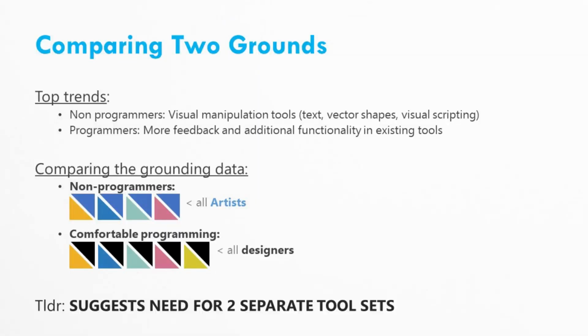However, when we ran it, we had our top trends for programmers versus non-programmers. Obviously, non-programmers wanted more visual scripting style tools. Programmers wanted more flexibility in what they could do in the current tools. But when we compared it to the second ground, all of our non-programmers were artists, and all of our programmers were designers. So what was going wrong was not that we were building the wrong tools, it's that we were trying to cram too many needs into one set of tools. So we actually needed to separate and build something unique for the artists and unique for the designers, instead of making that assumption that because they're on the same team, they need the same tool set.